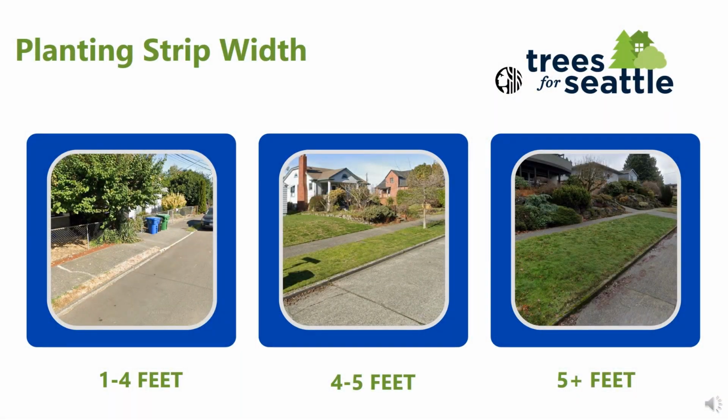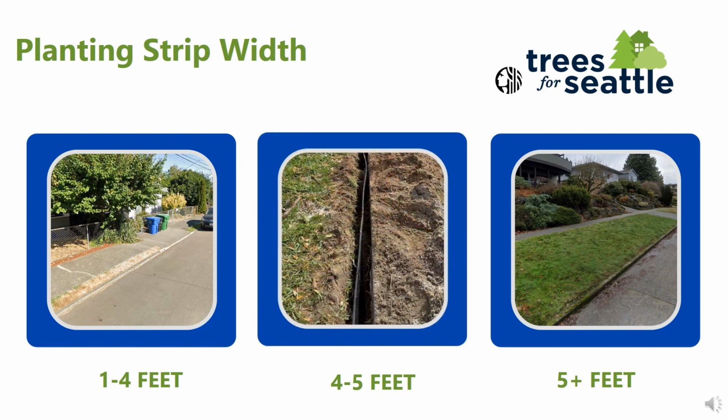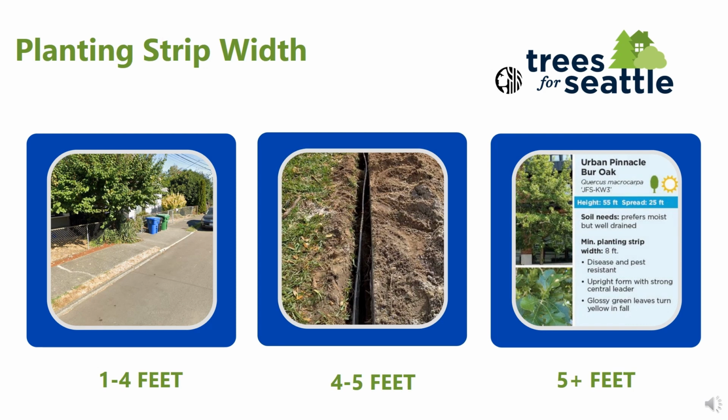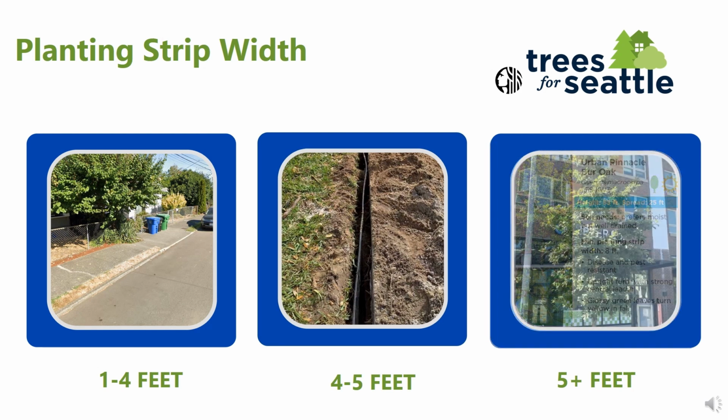Now, what do these measurements mean? If your planting strip is 1 to 4 feet wide, your planting strip won't be able to fit any of the trees that we offer. If your planting strip is between 4 and 5 feet, you can plant a tree if you install a root barrier. Root barriers help to prevent a tree's roots from disturbing the sidewalk. If your planting strip is 5 feet or greater, you can consult our program brochure to determine which trees will fit in your strip. Under each tree, we list its minimum planting strip width. Remember, it's important to choose the largest tree possible that will fit in your space.